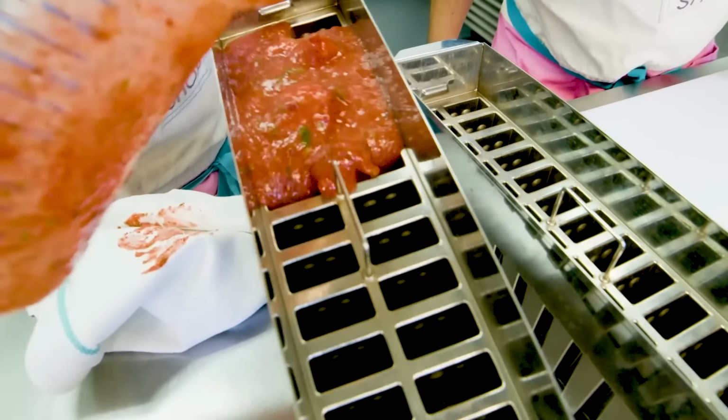Go ahead, try one. Okay, how about this one? Wow. Mmm. Yum. That is so yummy. Mmm. Yum. That reminds me, I gotta go back out and sell more popsicles.